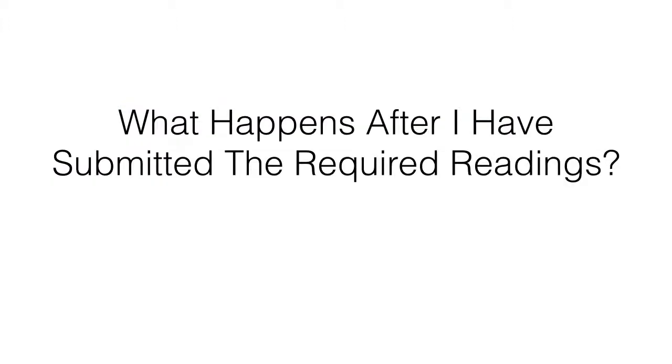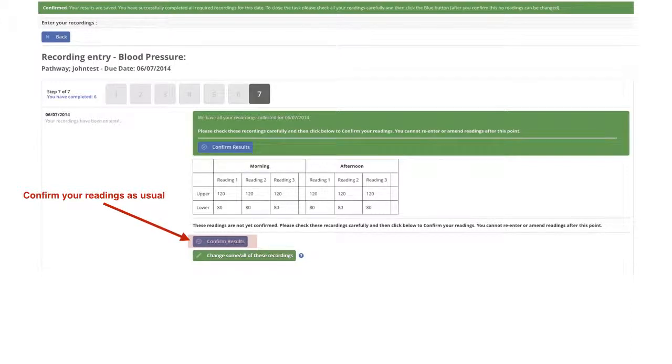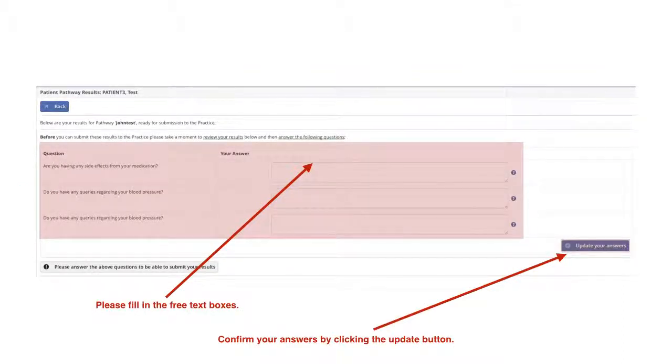So what happens after you've submitted your readings? It's very important that you submit 7 readings, and once you have submitted your 7th day of readings and confirmed your results, you will be prompted to go to a slightly different page.